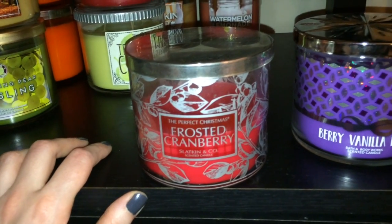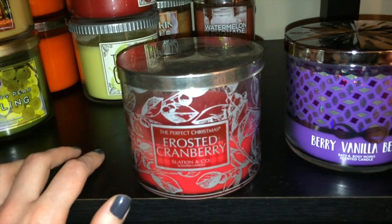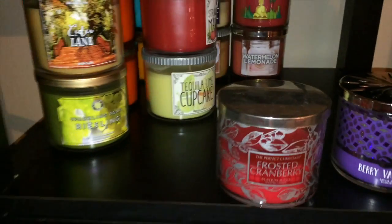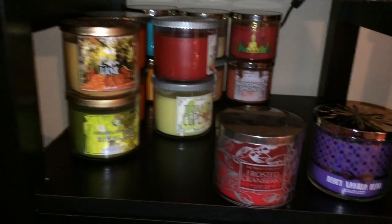I had bought Bath & Body Works candles before, like random holiday ones or something like that. But those were the two that really kicked this off for me, I think. And then Market Peach kind of came along and the whole thing exploded. Now I gotta clean all these up.